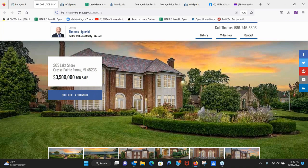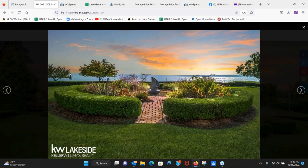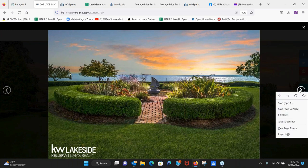We now have the highest resolution in the state of any other MLS for photos. That means when you put your photos into MiRealSource, you're not seeing those little dinky squares that you see many times being shared out onto syndication sites or IDX sites. Nope, you're actually seeing the highest resolution available in the state. So it kind of looks like this. By the way, if they're looking on their phone, it's got a great mobile view. It looks identical. It's going to blow these photos up so that they're large. Let me show you what the high resolution photos look like when you're going through the gallery.